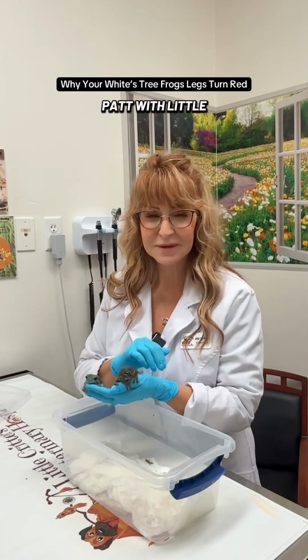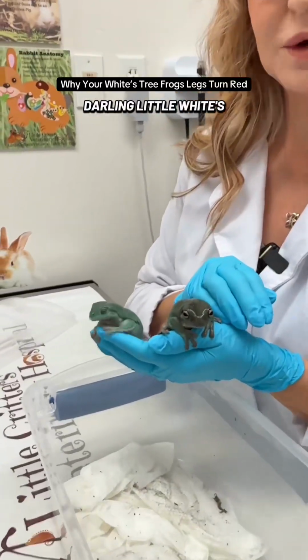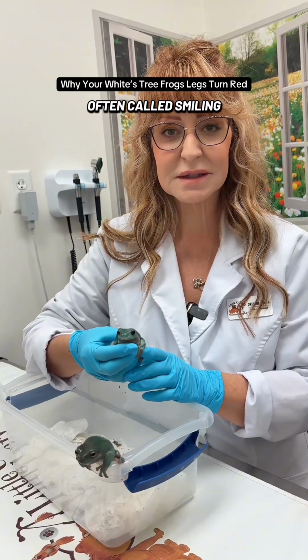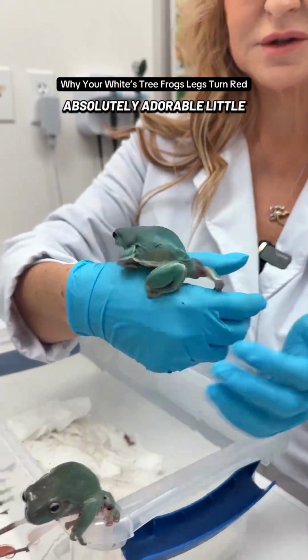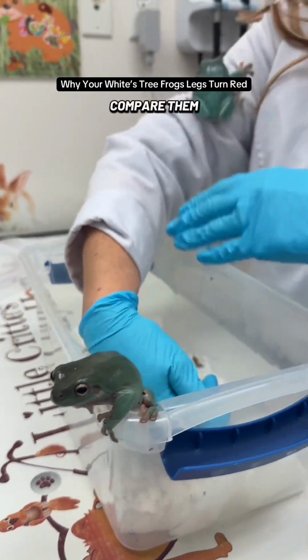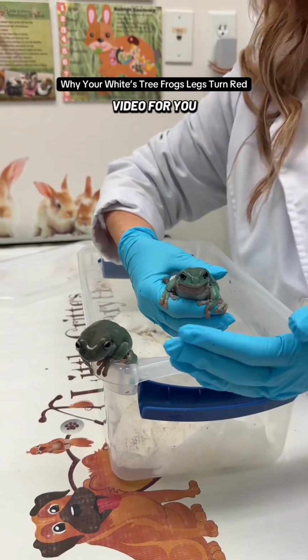Hello, it's Dr. Pat with Little Critters Veterinary Hospital, and we have two darling little White's tree frogs today. These little White's tree frogs are often called smiling frogs because if you look at their faces, it looks like they have a constant little smile on their face. Absolutely adorable little animals. You can see we have two different color varieties here if you compare them. And very busy and active, so we're going to try to keep them in the video for you today.